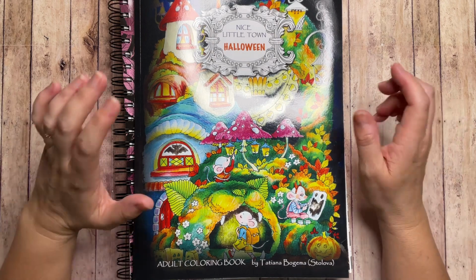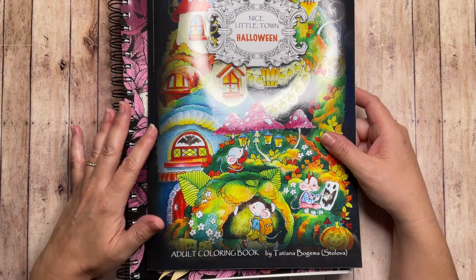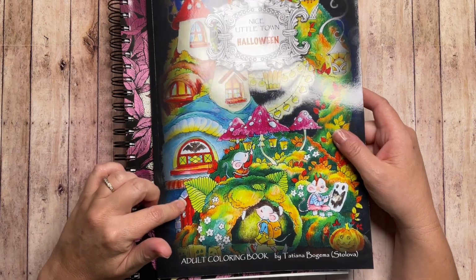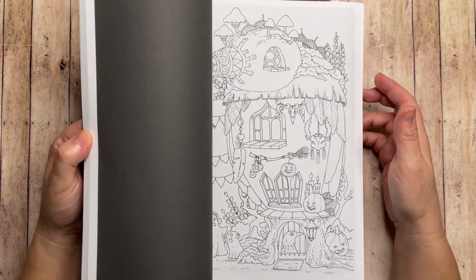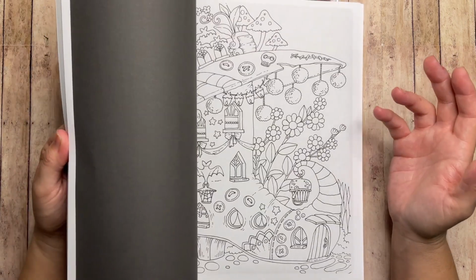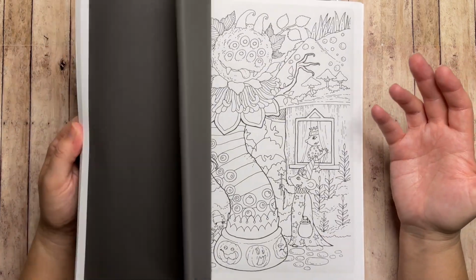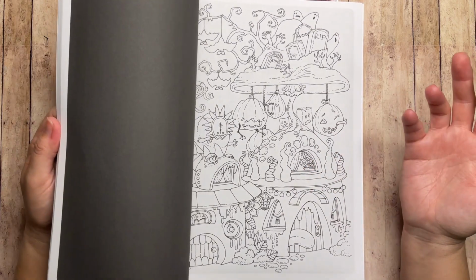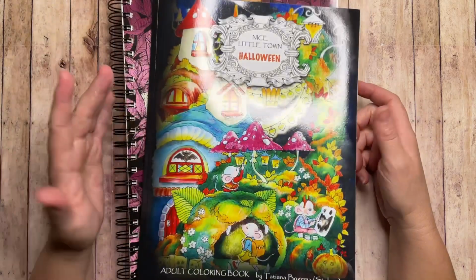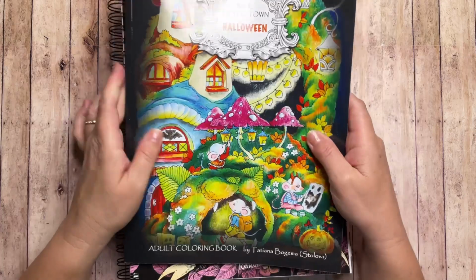All right, next one is Nice Little Town Halloween by Tatiana Bogima Stolova. I do have one of her other Nice Little Town books, and I've seen this one a few times on Elm Colors, and I love how she points out all the funny, cute things on the page, things that you might not notice doing a quick flip through. So this is more cutesy, lighthearted Halloween designs. And Elm Colors, I love her colored pages in this one too.